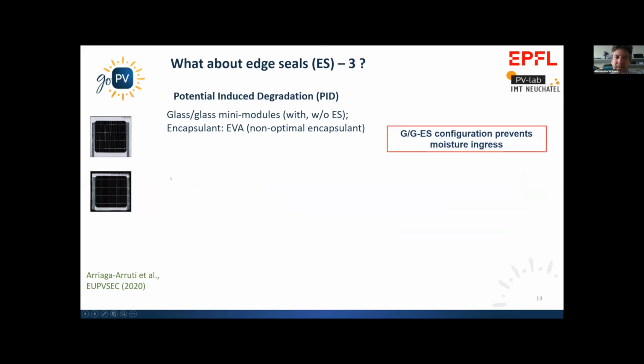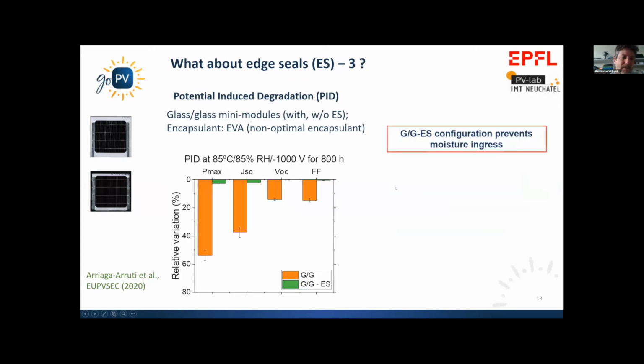And this you can also see from this last chart, where we simply report the degradation rates for the power, the current, the VOC, and the fill factor after 800 hours of test. So this is nearly 8 times the duration of the test foreseen by the IEC standard. And you see that the orange bars are glass structures, and the green bars are glass structures reinforced with the use of an edge seal. You can see that the use of an edge seal was really mitigating and preventing the degradation.